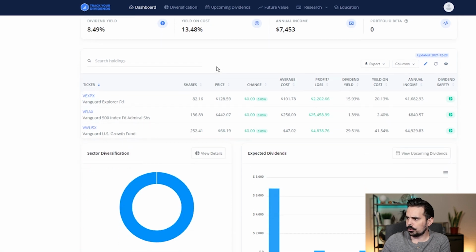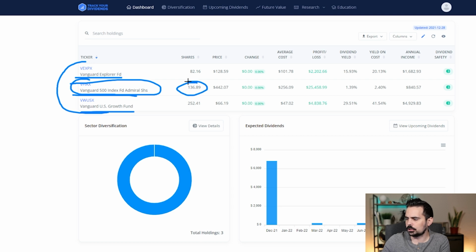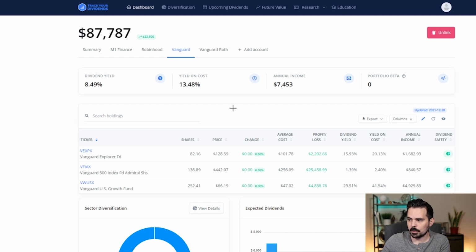And then real quick for Vanguard, just so we can see the different holdings I have here, because I can't log in without showing personal information and having to blur it. So these are the three tickers we have over here. So we have an Explorer fund, we have the Vanguard 500, and then we have the US Growth Fund as well too. So the majority of the fund, I believe, is in the S&P 500 one. So that one, yeah, we have 136 shares into this one at a price point of 442. Oh, sorry, average cost is 256. So you can see that's where a lot of the growth happened. But right there, that's where we're getting a lot of the shares from Vanguard on the holding.